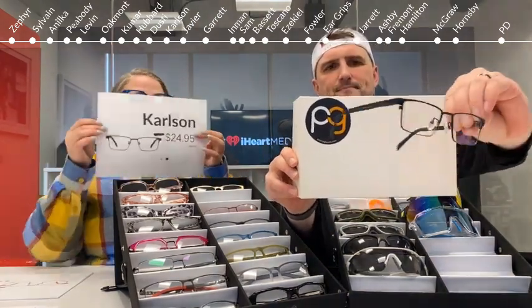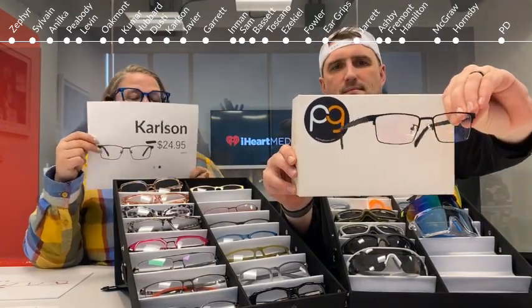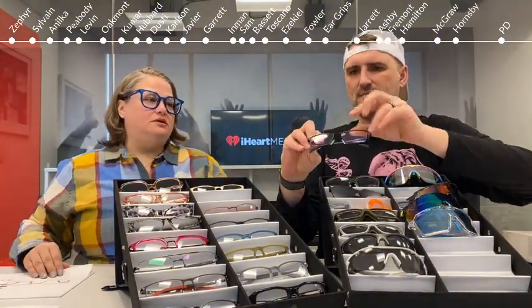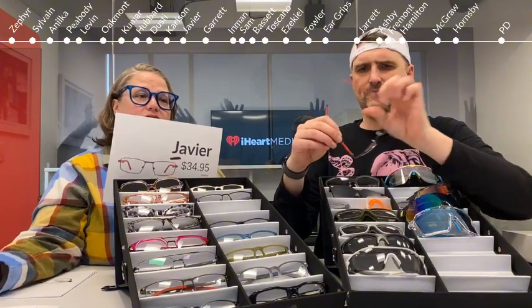The Karlsons. Yeah, that's the Karlson. Again, that one comes in black, which is right here, and then it also comes in silver. $24.95. At any retail shop that you go into, those would be at least $100 just for the frame alone. So you're already getting an amazing discount, and then you can upgrade your lenses to the new transitions. You can pop some sunglasses.